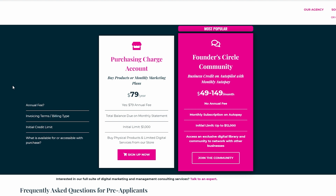All right, so the two different options you've got is a purchasing charge account or Founders Circle Community. $79 annual fee versus $49 to $149 per month, no annual fee. So total balance is due on monthly statement. Monthly subscription is on auto pay. So that's how these two would actually report, right? And it types. So this is a limit up to $12,000.